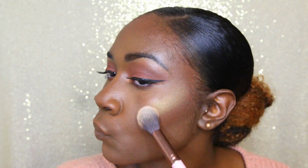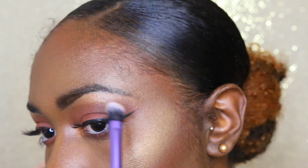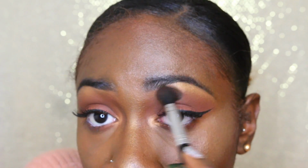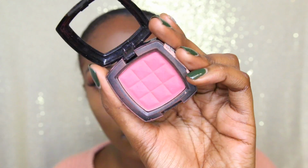Now I'm taking this Kiss eyeshadow single, and I'm using it as my highlighter, and I'm just going to be applying it to the high points of my face, my nose, and my cupid's bow. And I really like this for a highlighter. Surprisingly, I couldn't find a drugstore one, so I just decided, hey, let me use a gold eyeshadow. Okay, so I'm just going to be putting that to my brow bone, like I said, and then just blending that out so that it's seamless.